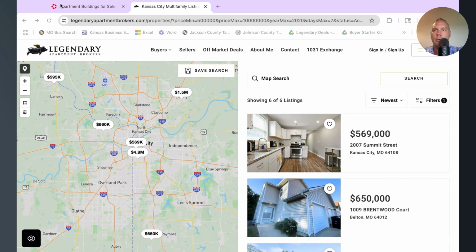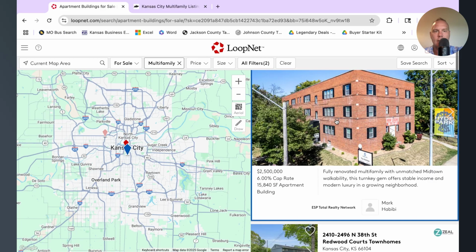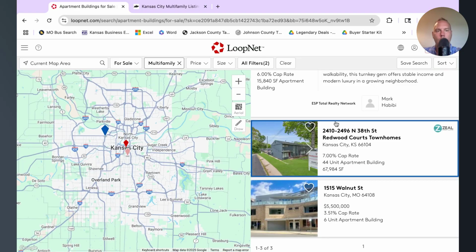Now let's hop on over to LoopNet. And I believe there's really only one new opportunity in the last 7 days to talk about here. And that's going to be a property, Redwood Courts Townhomes. I'm familiar with this property. It's listed here as a 7% cap rate. It's unpriced. My guess is somewhere around $4.2 million, something like that. 44 units, maybe 4.5, 4.6 million, somewhere in that $4 to $5 million range is my best guess there.